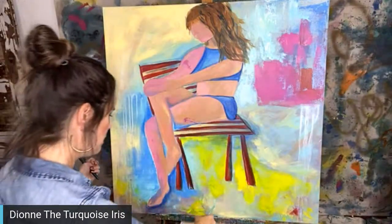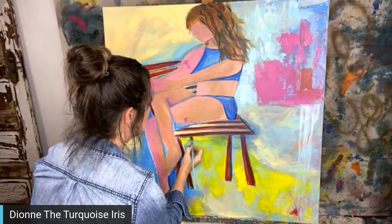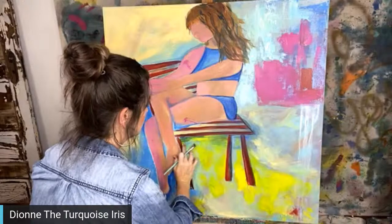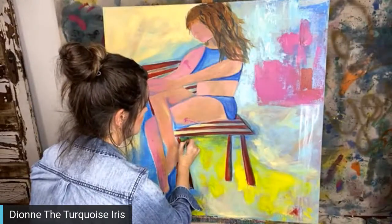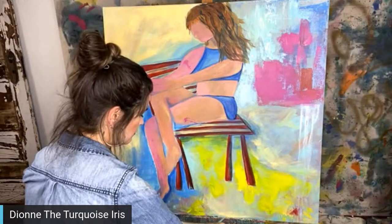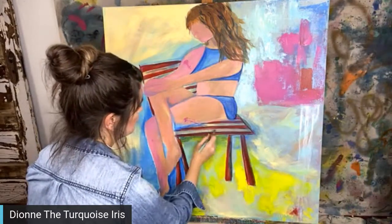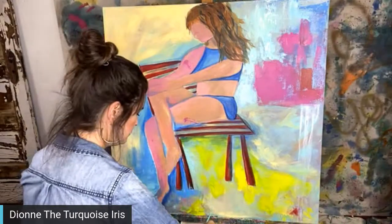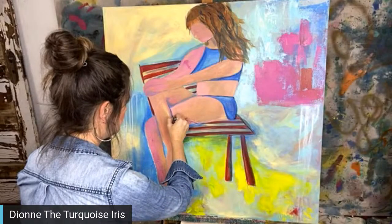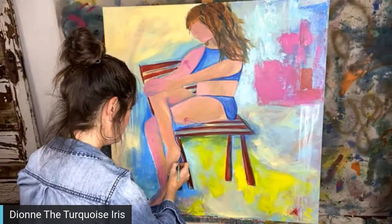This was when I started a long time ago, so bear with me as I just try to kind of make her look a little bit better. And frankly, she's got some funky shaped legs. Compliments of yours truly.